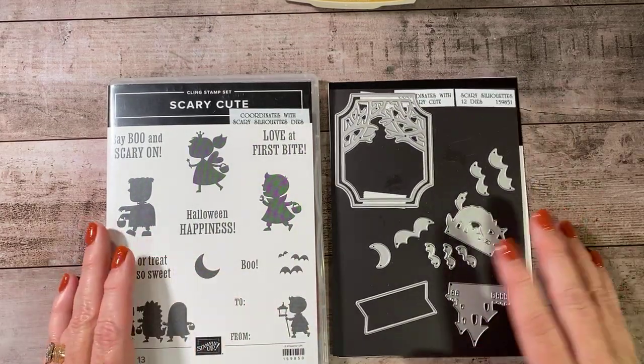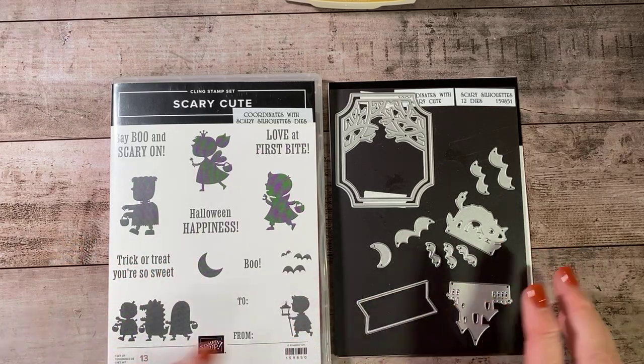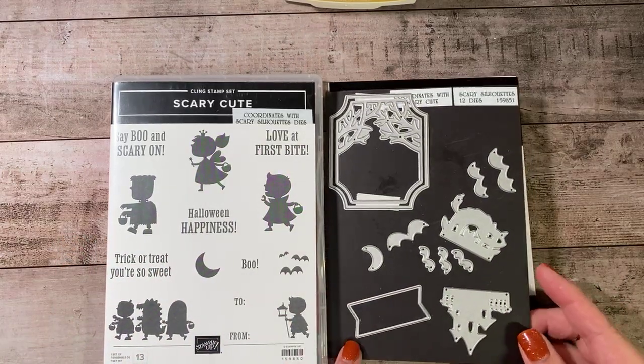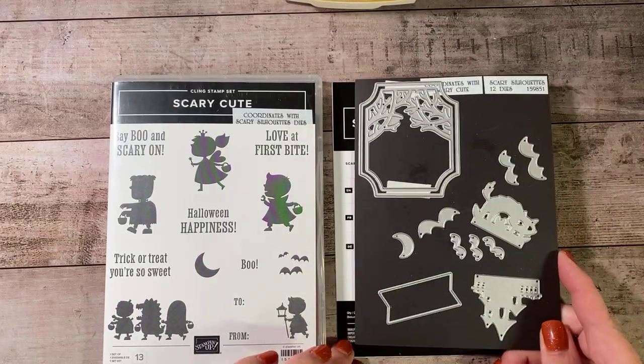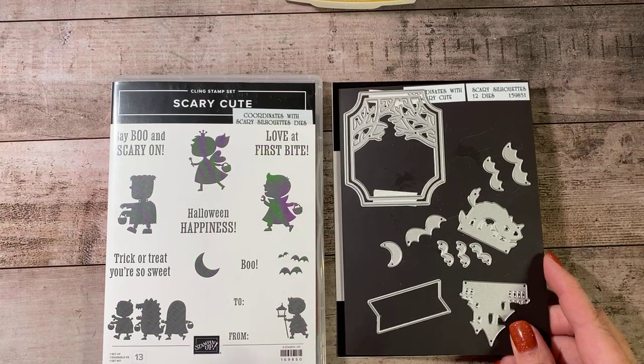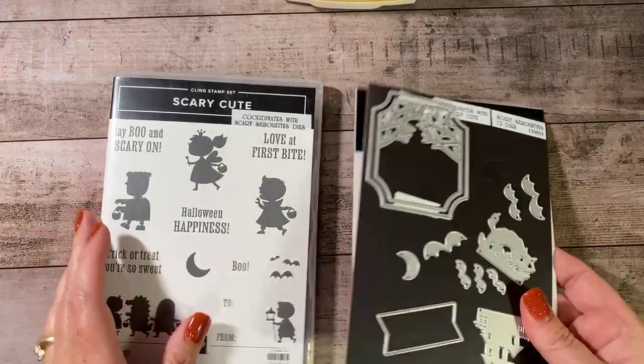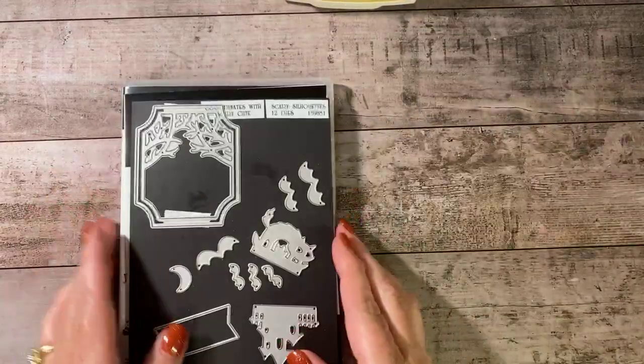Okay, so let's go ahead and get started with our bundle. I'm going to be honest with you, when I first purchased this, I purchased just the stamp set. I thought, I don't need those dies. Oh, that was a big mistake. I had to buy the dies separately. Silly me, always get the bundle. I've had a lot of fun with this bundle. Let's move those out of the way for the moment, and we'll bring in our first project, which is a card project.